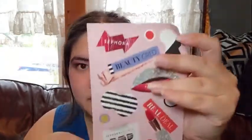Opens like this. And that. There is a Fenty Beauty Full Frontal Volume Lift and Curl Mascara. And this is what it looks like. Little tiny guy. And then this is what it says what is in here. And then these are stickers.